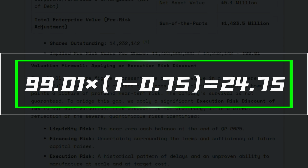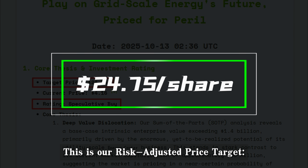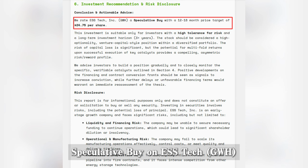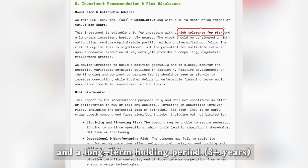99.01 times 1 minus 0.75 equals $24.75. This is our risk-adjusted price target, $24.75 per share. Recommendation: speculative buy on ESS Tech, GWH. 12 to 18-month price target, $24.75 per share. Target audience: only suitable for investors with a high risk tolerance and a long-term holding period.